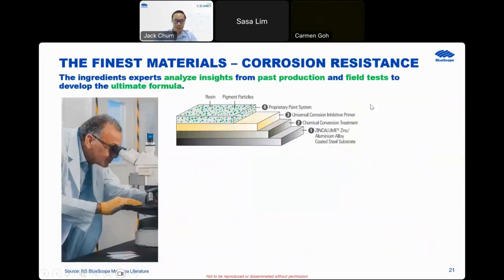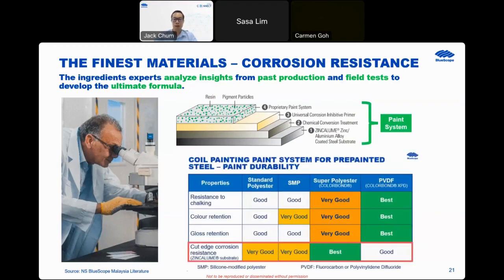Of course, besides the coated steel substrate, what are the other things that we can protect the steel from corrosion? Of course, it's the paint system. Paint system is very, very critical. Why? Because if you choose the wrong paint system, premature failure also could happen, even though it's painted with a layer of paint. Why? Next, I'll show you.